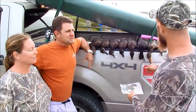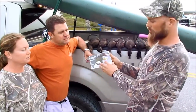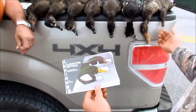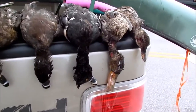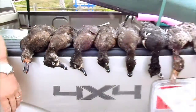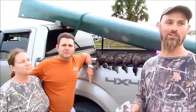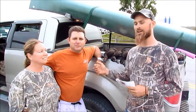And also, the gadwall, for some of you that may be beginners, there are waterfowl identification books that you can purchase, and they'll help you tell the difference between this gadwall, this shoveler, and these ringers. It's very useful, and you don't want to come out here and shoot ducks when you do not know what you're shooting, because the game wardens won't like it. But other than that, again, Zack and Nate with Brad and Leslie on their good morning hunt.